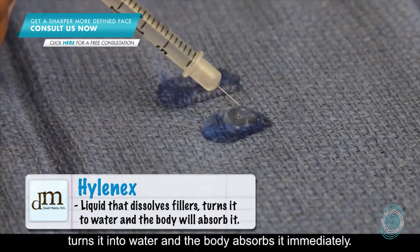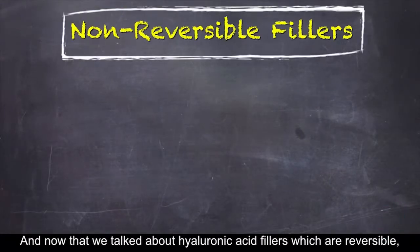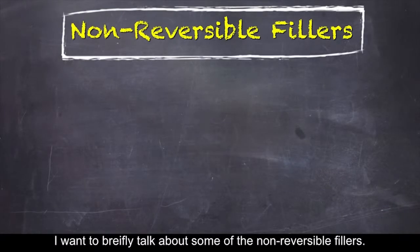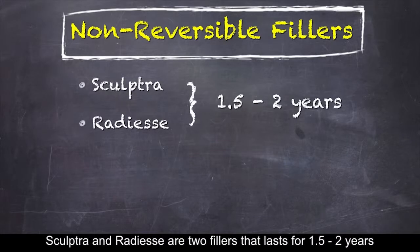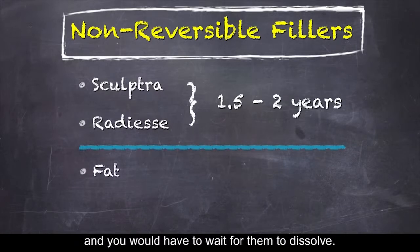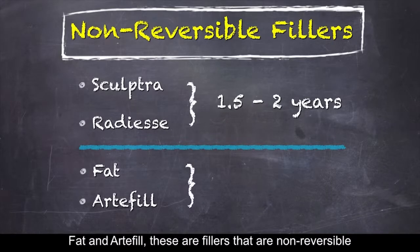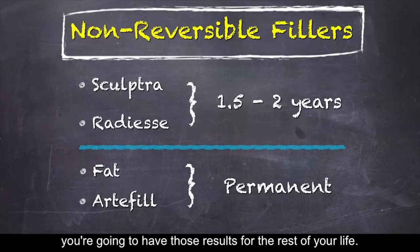And now that we've talked about hyaluronic acid fillers, which are reversible, I wanted to briefly talk about some of the non-reversible fillers. Sculptra and Radiesse are two fillers that last for 1.5 to 2 years, so they're temporary, but you're unable to reverse them and you have to wait for them to dissolve. Fat and Artefill are fillers that are non-reversible, but they're also permanent, meaning once you have them in, you're going to have those results for the rest of your life.